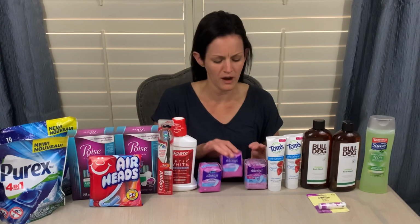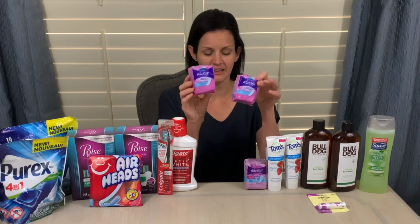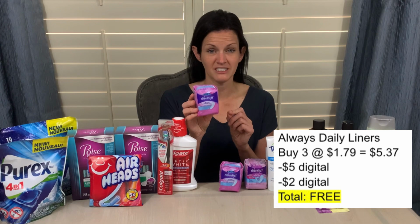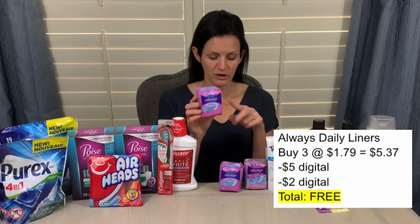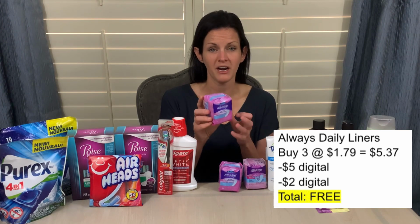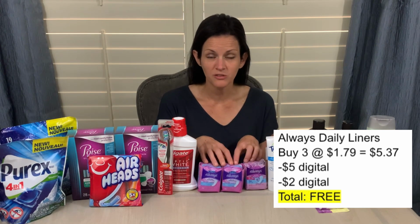So this is the only one that I'm not sure is still a deal. And I say that because I haven't been able to see the coupons anymore. But yesterday I was able to grab 3 packs of these Always Daily Liners. They're priced at $1.79 each. So buying 3 of them is $5.37. But I had 2 different coupons that were attaching to these. There was a $5 digital coupon as well as a $2 digital coupon. So when they both applied, it made all 3 of these completely free. Now I did do that as a curbside deal and I had 0 issues. The total just came out to be free.